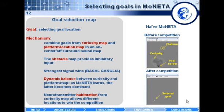Also, another mechanism that we have implemented is a neurotransmitter habituation, and that allows a given winning point in this map not to win all the time, through slow habituation and dishabituation of its neurotransmitter. That allows the same location not to win the competition all the time.